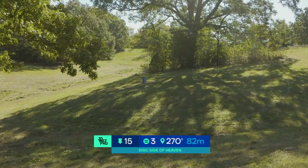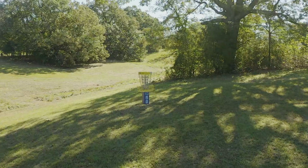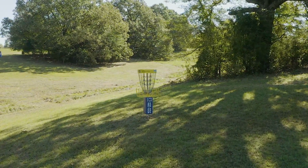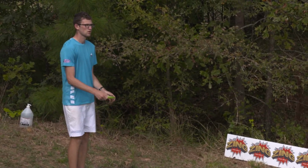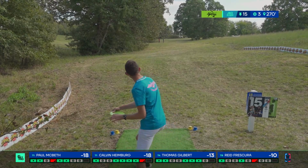Now known as the Simon Girthy hole. It's right there. Just ace it. I don't know what to say. Yeah, it's big. Basket's huge on this hole. I don't know what to say. Well. Rip it in there.